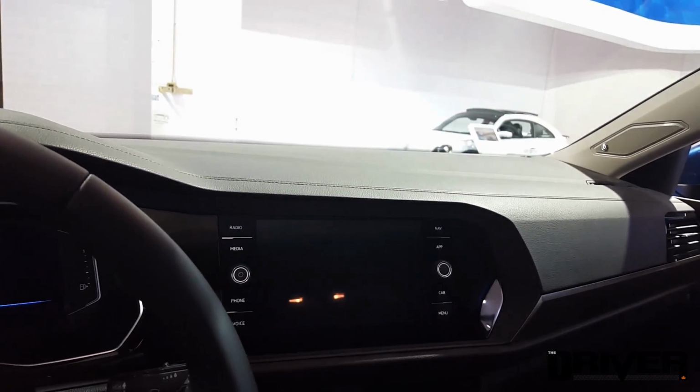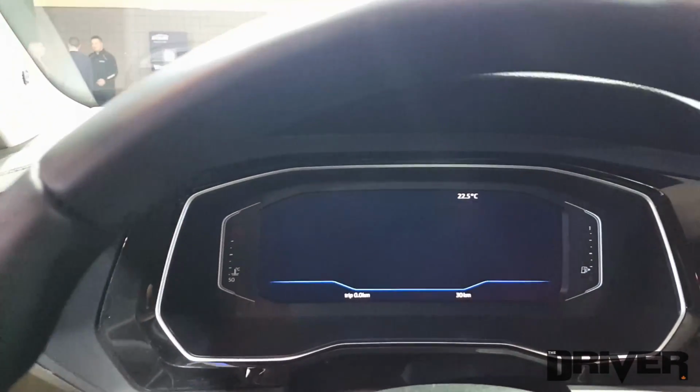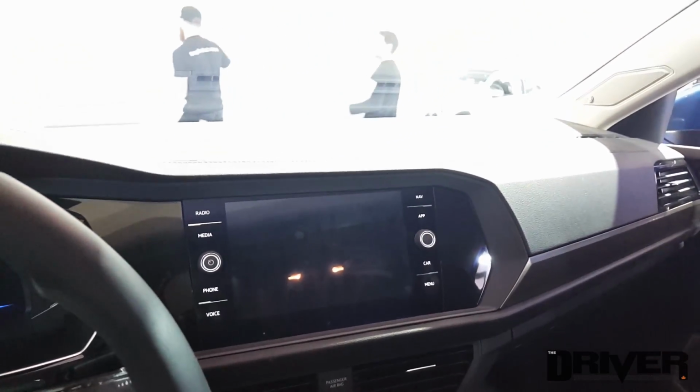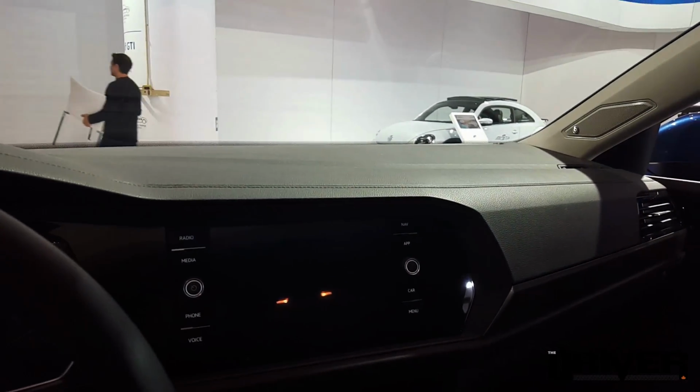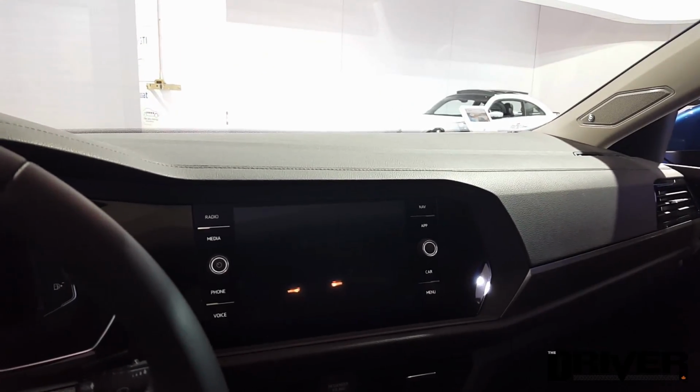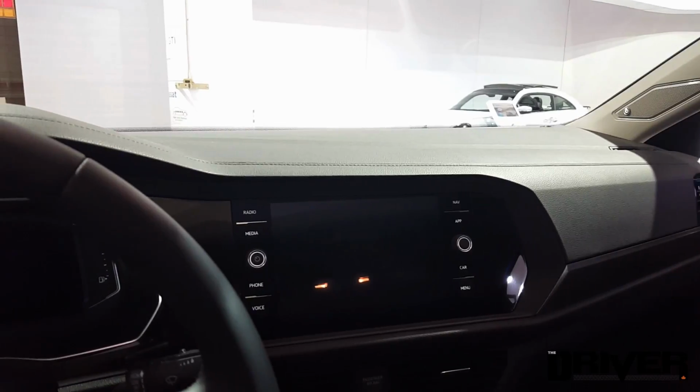It's literally in your peripherals, and you just have to gaze your eyes towards it to see what's happening. It is a reflective touchscreen, which is kind of weird. I haven't seen a lot of reflective touchscreens lately, but it might be more responsive to touch and input, and might be multi-touch compatible and all that.